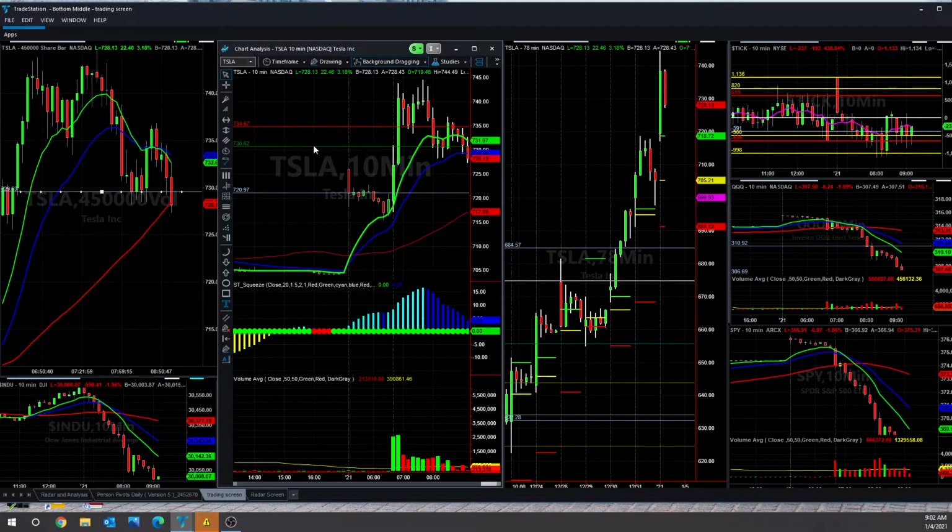So you could easily take from the 730 to the 727. There's $3 profit. It looks like it's still breaking down. So let this run a little bit.